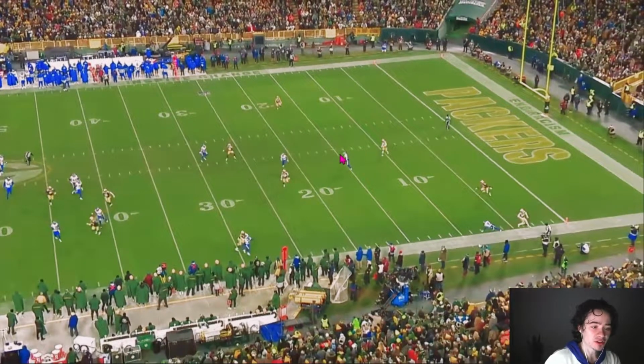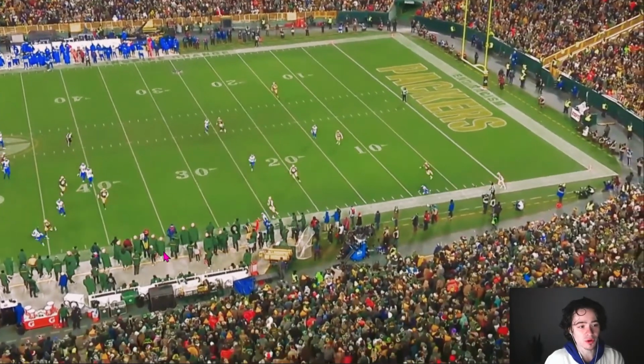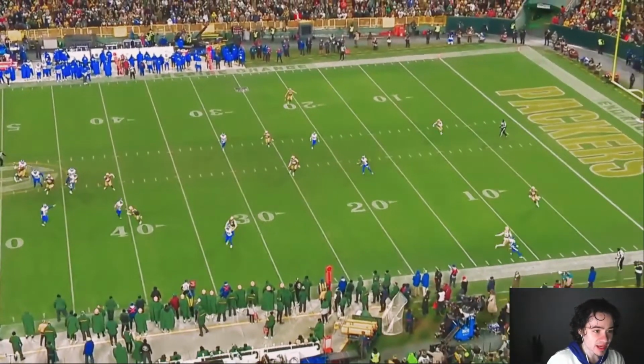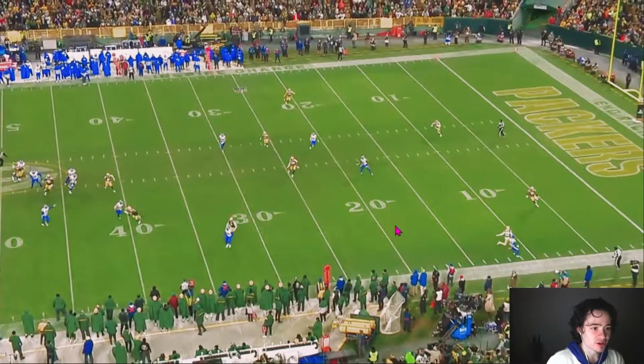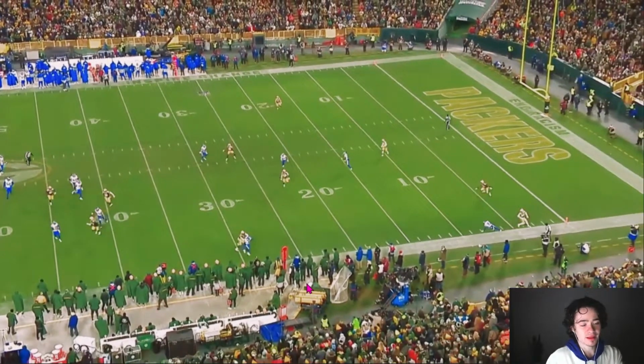And then these Packers defenders catch up to him. So Baker Mayfield has nowhere to throw this ball. He's got to throw it away. This should have been like a 30-yard completion right about here in this area. And it's just these guys have not been playing together a ton. This is Baker Mayfield's second week as a Ram.